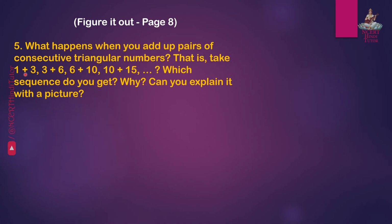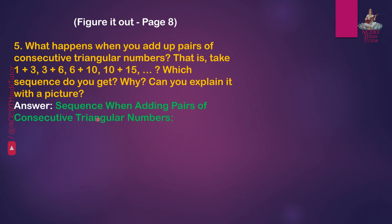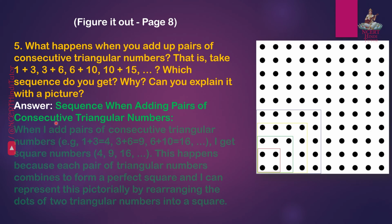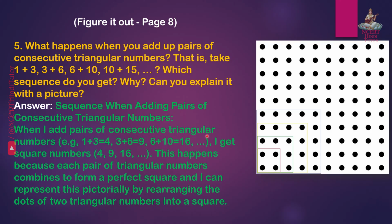Question 5. What happens when you add up pairs of consecutive triangular numbers? That is, take 1 plus 3, 3 plus 6, 6 plus 10, 10 plus 15. Which sequence do you get? Why? Can you explain it with a picture? Answer: when I add pairs of consecutive triangular numbers, for example 1 plus 3 is equal to 4, 3 plus 6 is equal to 9, 6 plus 10 is equal to 16, I get square numbers 4, 9, 16 and so on.